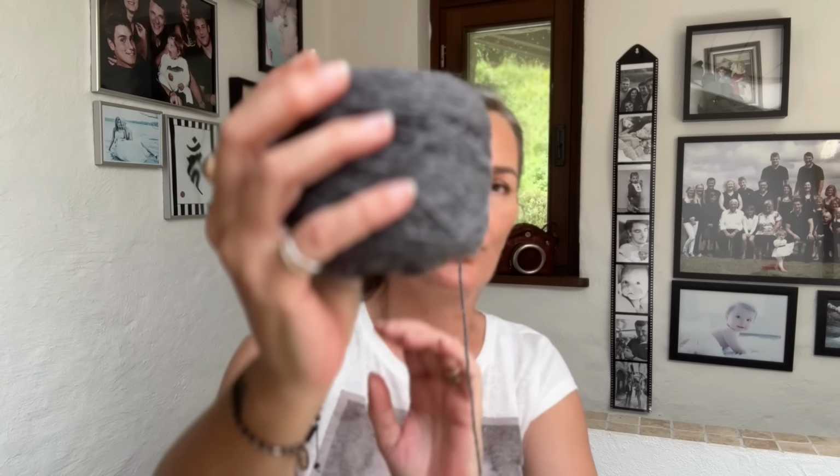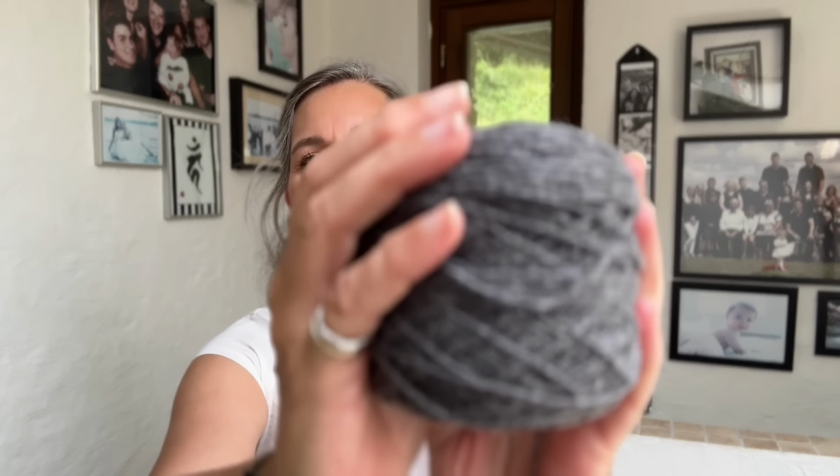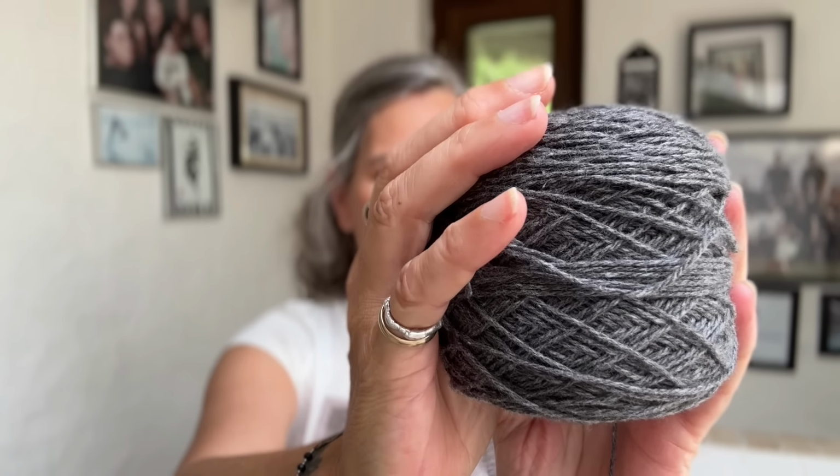It is the BioBalance yarn, and I don't have a label for it. All the labels are back in Denmark, but here's the yarn. It is a cotton merino blend with just a little more merino than cotton.